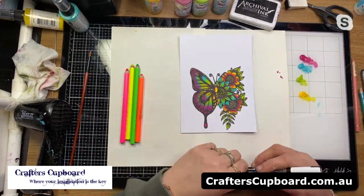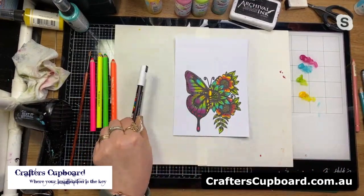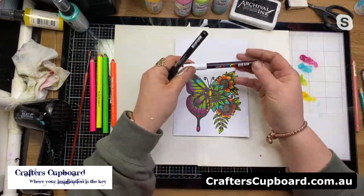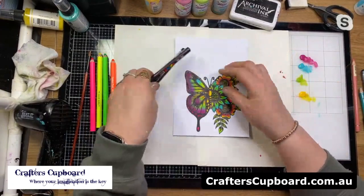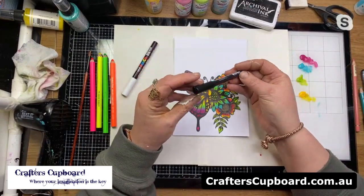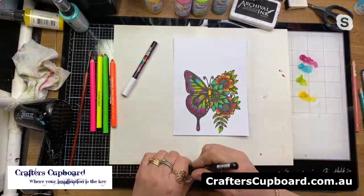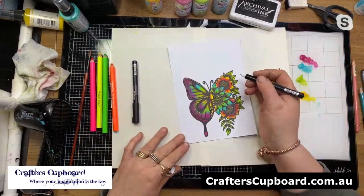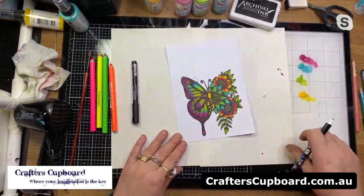So I think it's a really important step and something that you should consider before you finish and start fussy cutting out. So here I've got some Posca pens. Most people know the good old Posca pen. They're my favourites. And I've got fine tips. I think they're maybe a 0.5, 0.7 they are. And they're quite fine lines. So I'm just going to use my white and just do a little bit of doodling and highlighting over the top. A bit of smudgy paint.